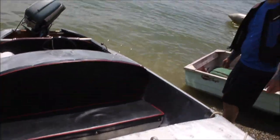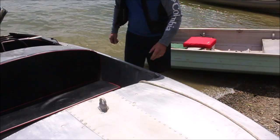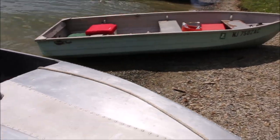Each boat has its own... Yeah, oh yeah, there you go. There you go. Yeah. But this was very fun. Very fun. Thank you very much. Oh, you're welcome, guys. Yeah, thanks for the ride.